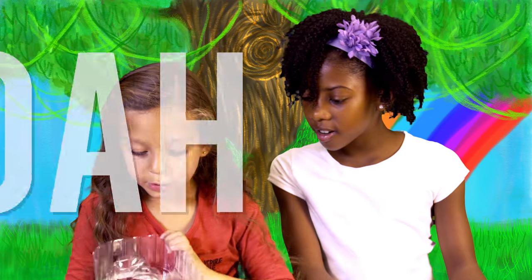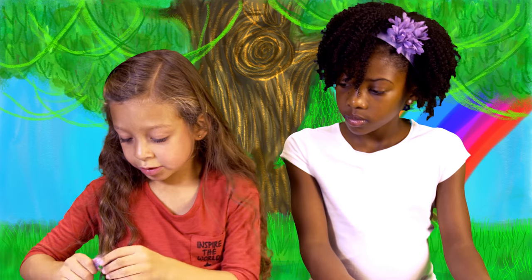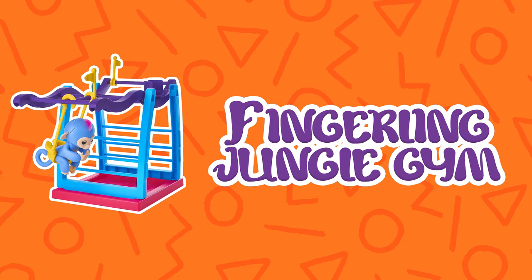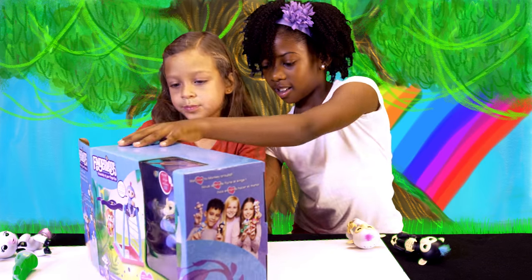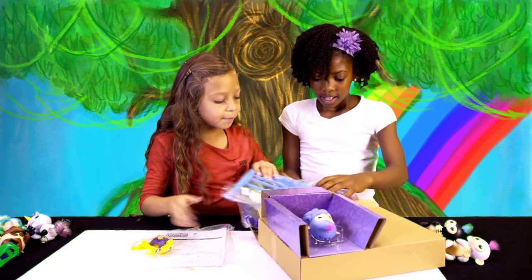Whoa, her hair is stuck. Yay! There's a knot in her hair. This is humongous. Come on, just open it. What? We have to build this.